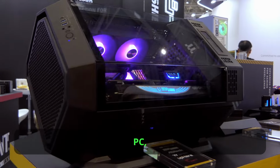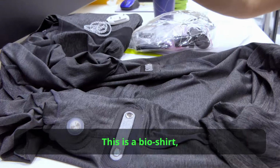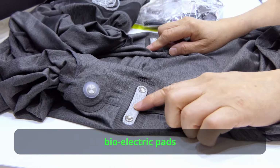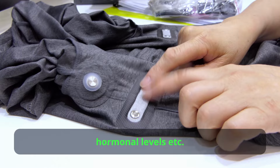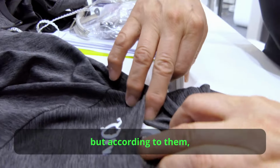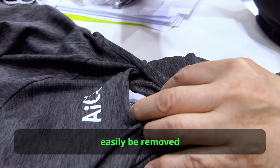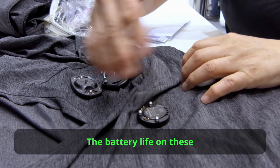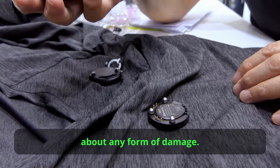If you can measure your PC, your vehicles, you should also be able to measure yourself, your own body. This is a BIOS shirt and it has bioelectric pads to pick up data such as your heart rate, your sweat levels, hormonal levels, etc. This is not a new concept, but according to them, the measurement devices are more accurate and they can easily be removed and changed. The battery life on these battery packs also lasts much longer and you don't need to worry about any form of damage.